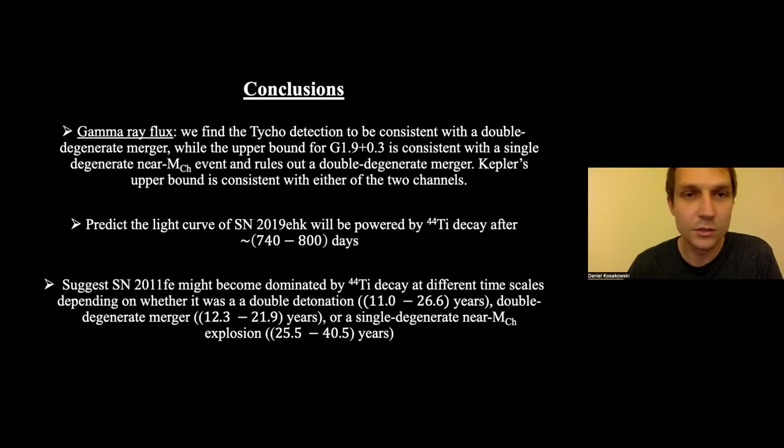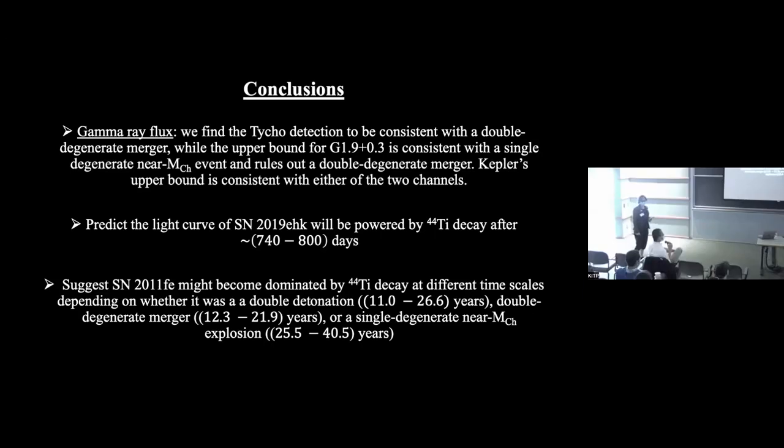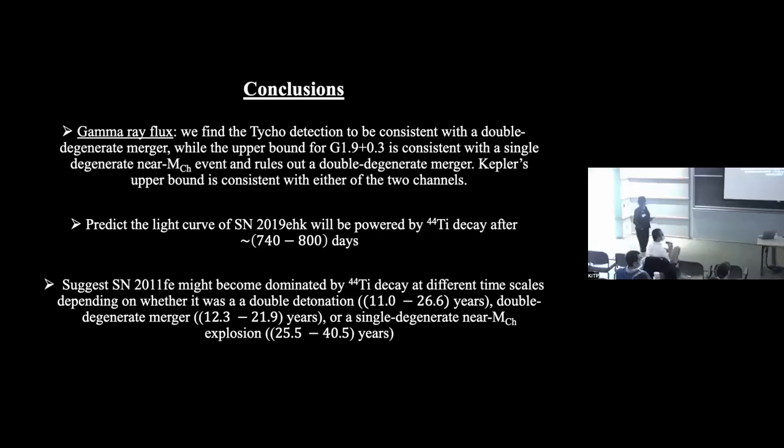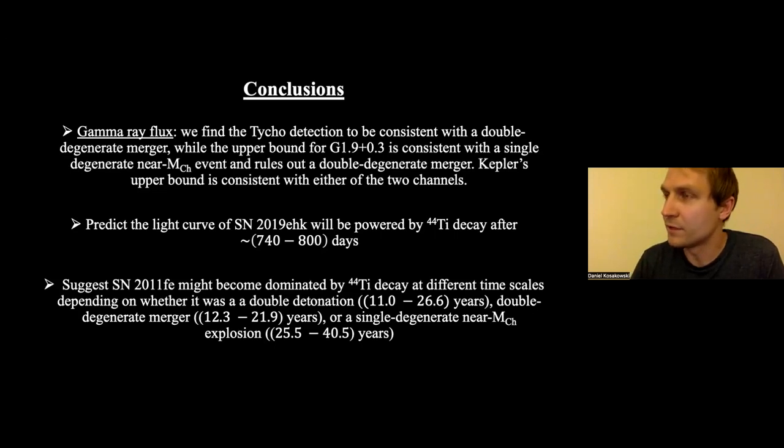For which simulation? The ones that you did? So any of the ones where a helium shell detonated. What was the CO mass fraction in the helium shells when they detonated? Oh, the CO mass fraction. I'm not really remembering right now.